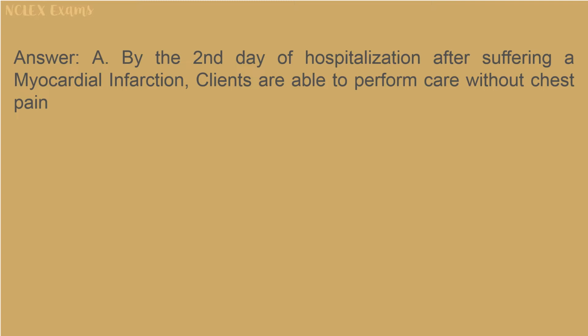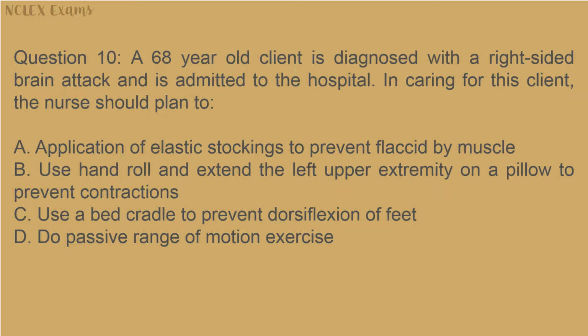Question 10. A 68-year-old client is diagnosed with a right-sided brain attack and is admitted to the hospital. In caring for this client, the nurse should plan to: A. Apply elastic stockings to prevent flaccid muscle. B. Use a hand roll and extend the left upper extremity on a pillow to prevent contractures. C. Use a bed cradle to prevent dorsiflexion of the feet. D. Do passive range of motion exercises.